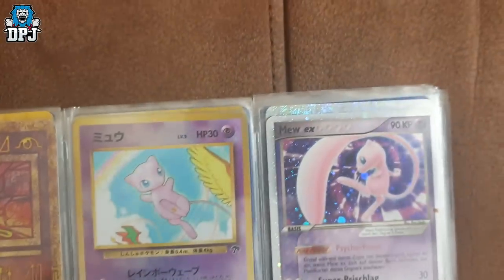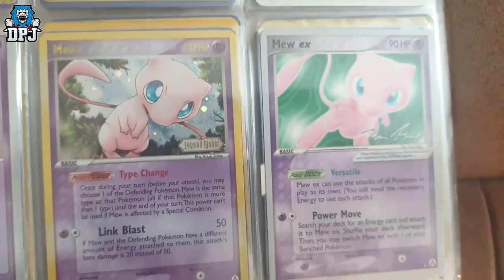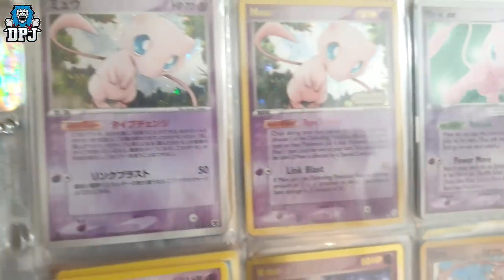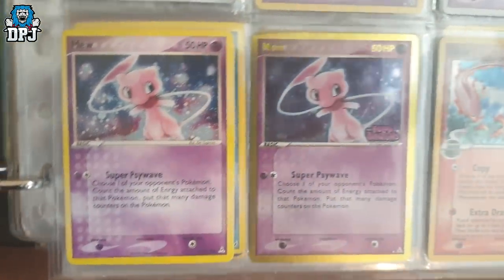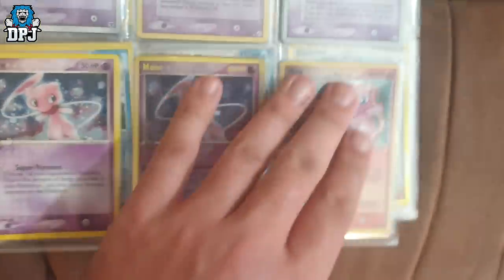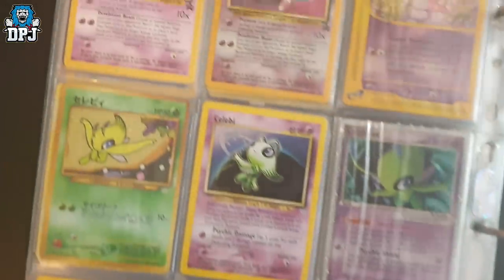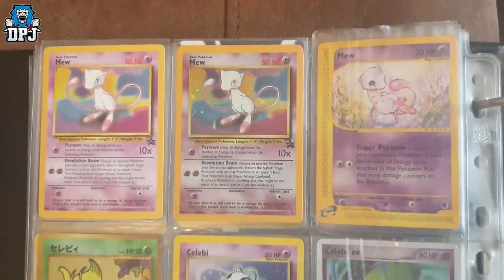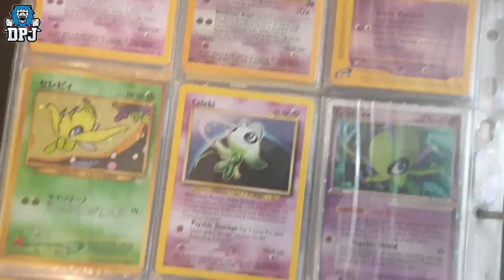What about two Mews there? Why are they different? Mew EX. Another Mew EX. That one's signed or something. But these are perfect. I haven't sent any off to be graded. People said to me, you should get these graded. I'm too scared to send them to be graded, if someone scratches one of these. I don't know anything about them, so I don't know who to trust or anything.